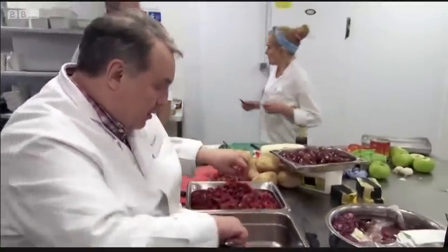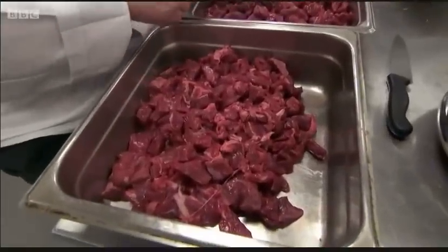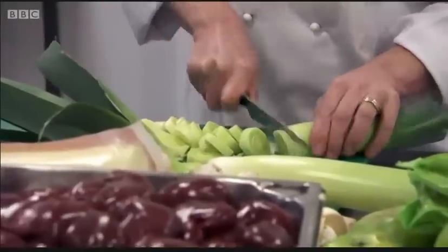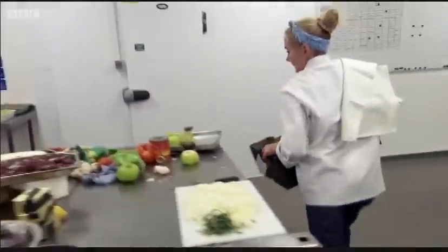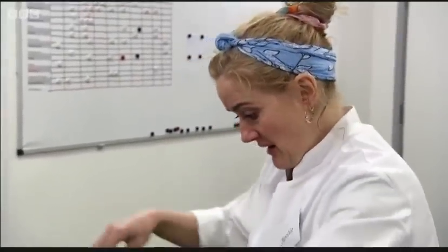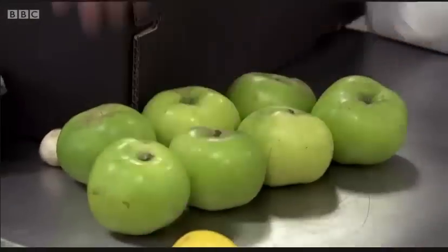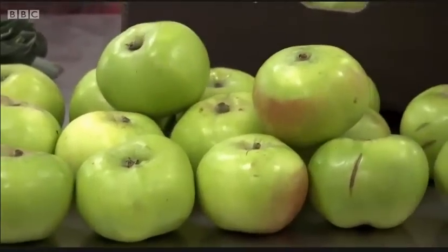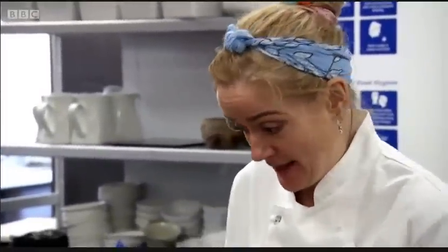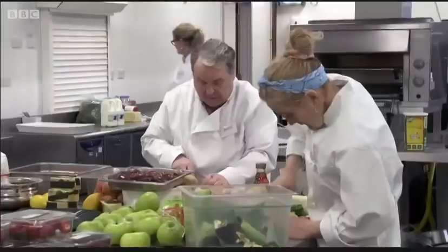While Russell prepares the steak for his pie, teammate Sophie is simultaneously chopping veg for her ratatouille, as well as prepping the apples for her baked toffee apple dessert. You kind of want a whole apple, don't you, really? Yes. You don't want to be scrimping. Do 20 apples. The initial thought is make something really tasty that people go, oh, it's lunch. Oh, yeah, that's what I want. That's going to keep me going for the rest of the day.